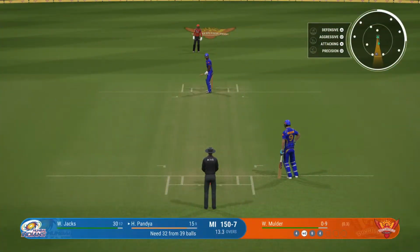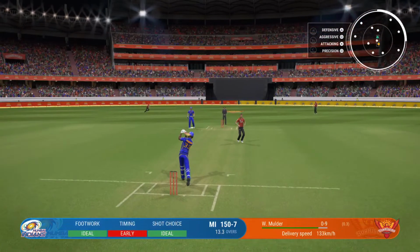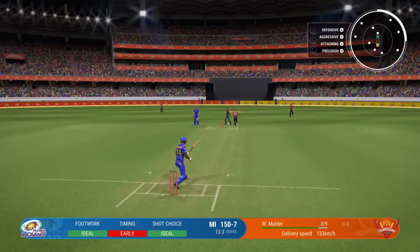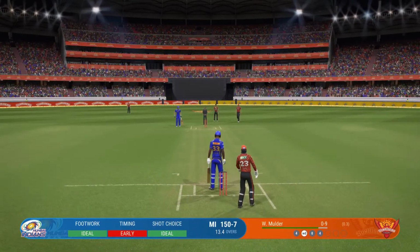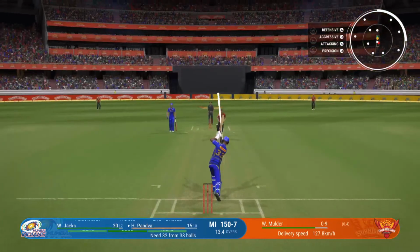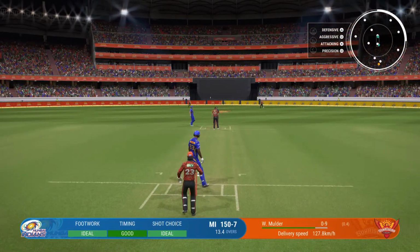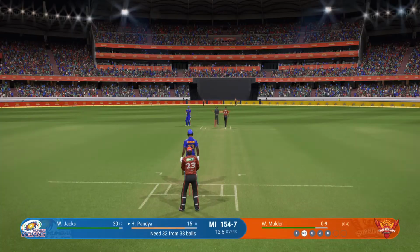Pandya has gotten the big shot away this over. Now they can focus on playing the next ball on its merits. Drive straight down the ground. Mid-on will collect that one, though. Caressed that nicely through the gap to the boundary.